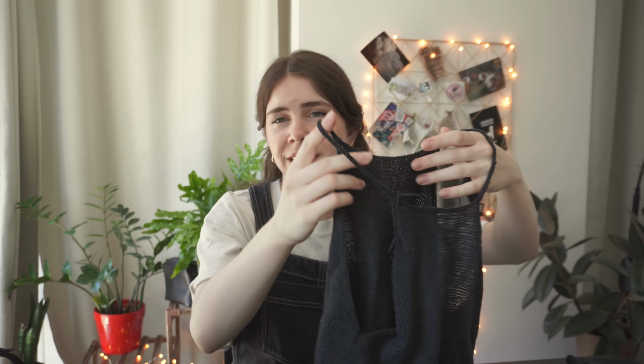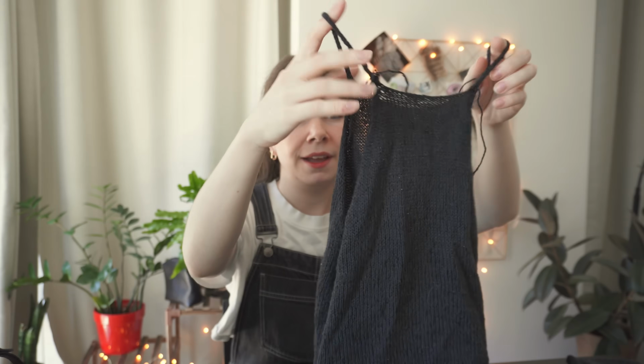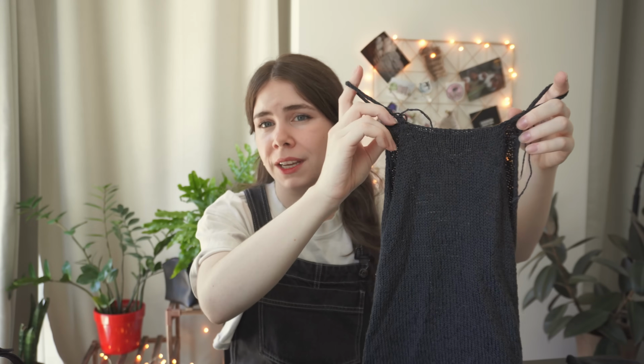That's how I worked on it on the trip. So there was quite a bit of unraveling and redoing. The back also ends up a little bit higher than the front. It's a little bit wider. There's a couple things that I'm on the fence about, so I think I might actually wash and block and see after making the straps just a little bit longer.